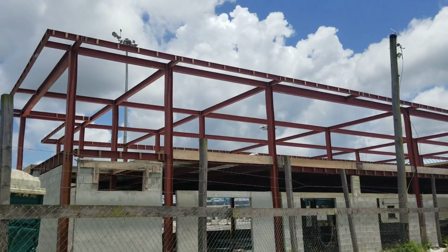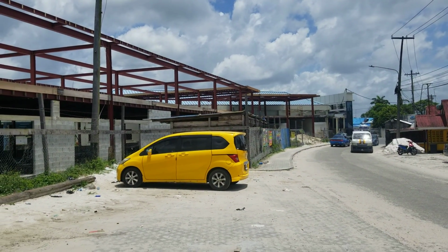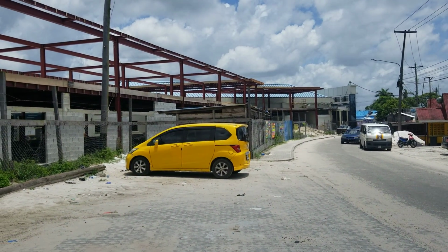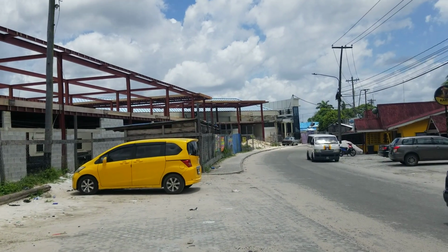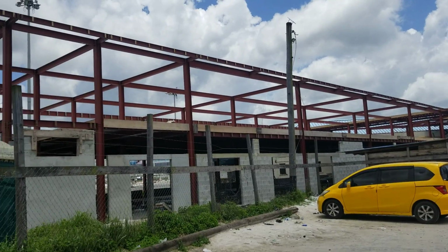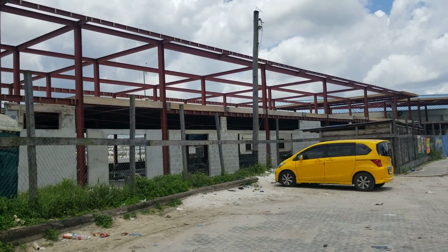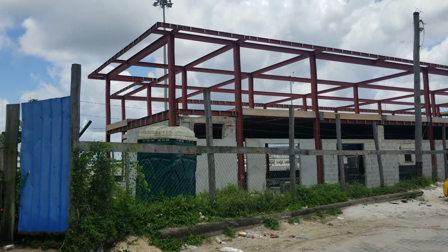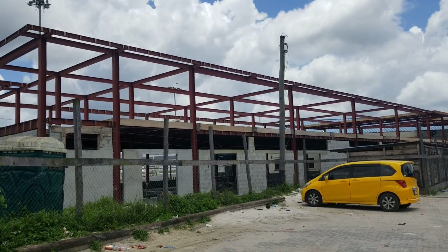But this extension is attached to the departure area, the departures where you arrive with your luggage when you're leaving, and it's an extension of the departure area. So my assumption was that this would be part of the departure lounge and gates and so on, but it's too early to know. There's no signs to say what's being constructed here.